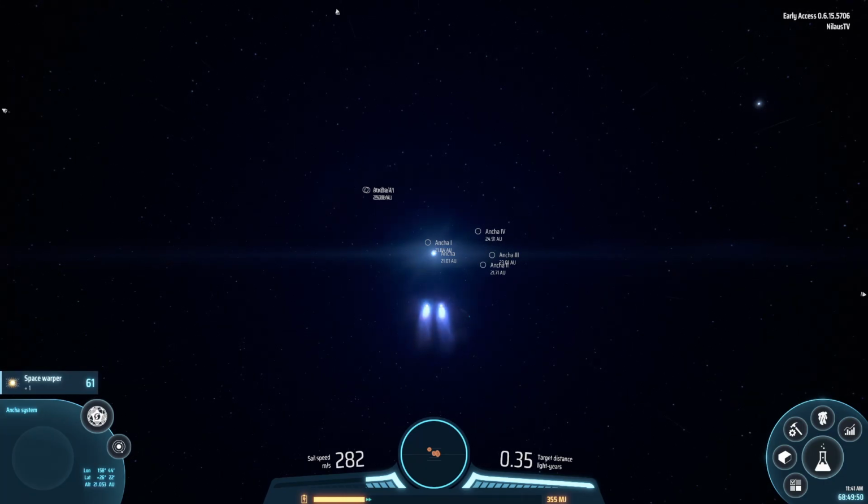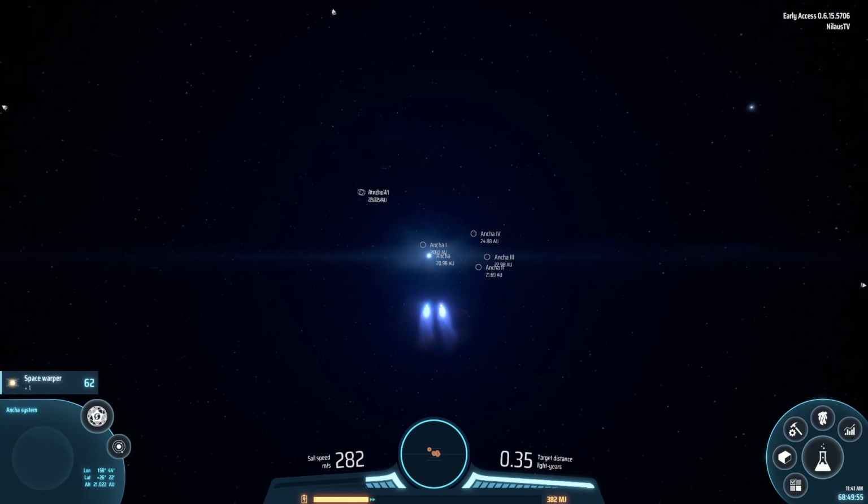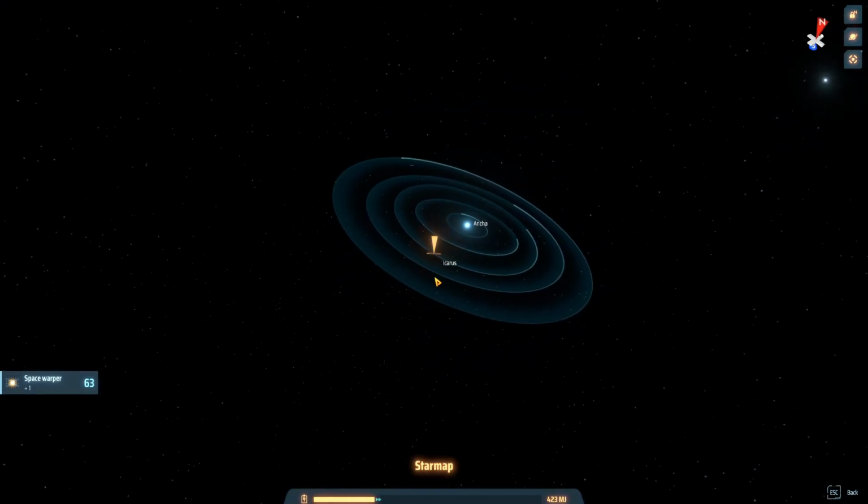So at this point we are 5 AUs away. That's a bit far, so we are going to do one more jump to get closer. But while we are waiting for the battery, we can look at this magnificent system.